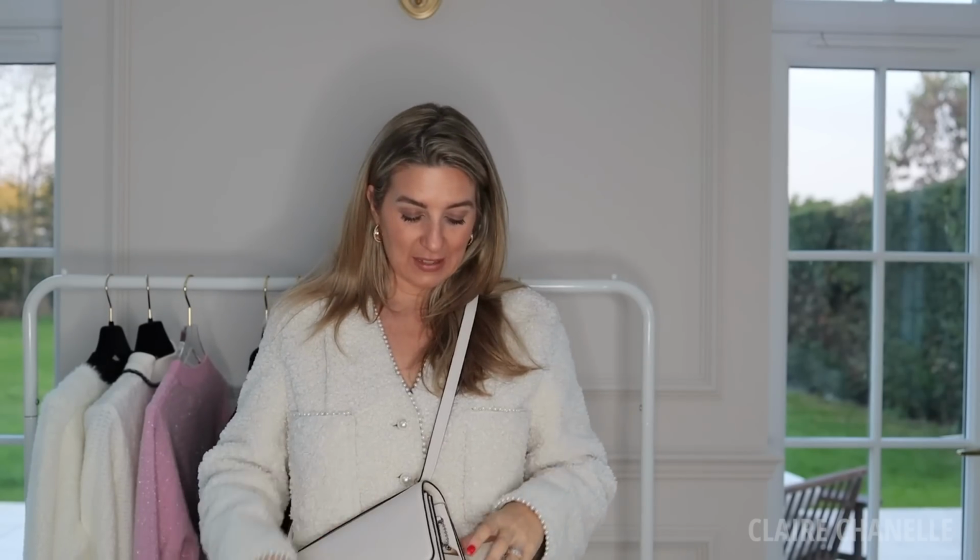The quality is amazing. Look at all the detail, like the charm inside. I'll link this below. I did have a discount for this, but I don't think I do anymore.